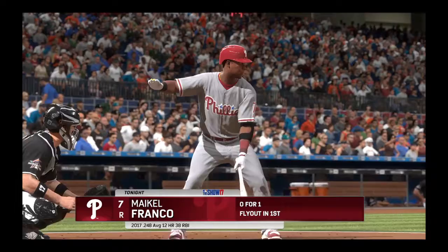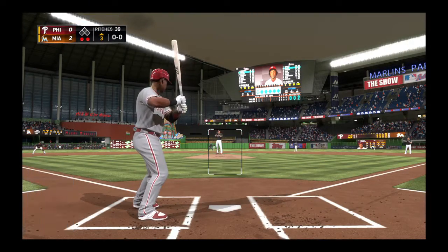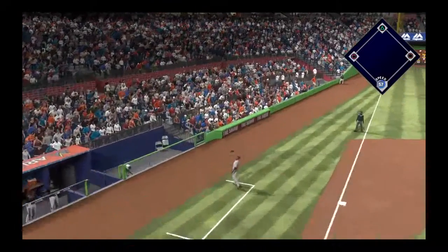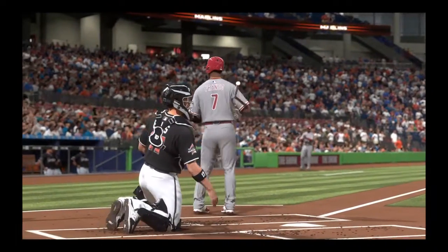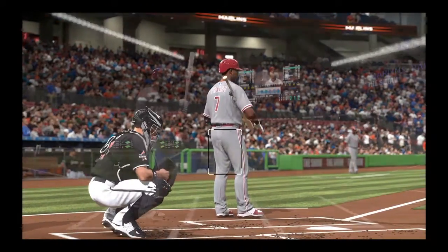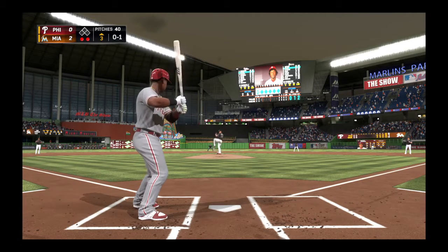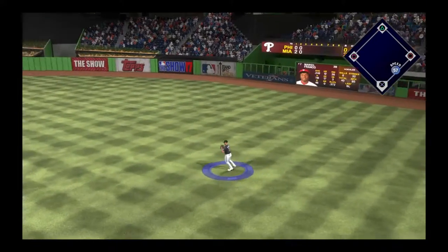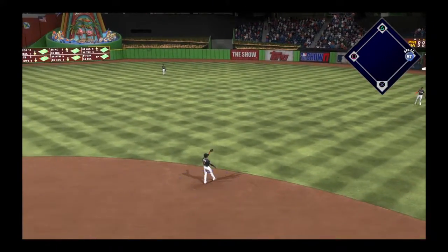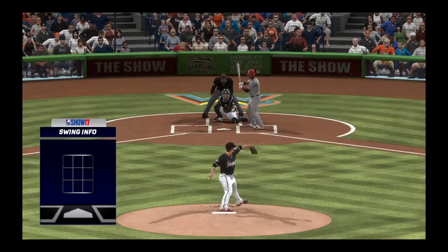Into the box now, Maikel Franco, 0 for 1 here in the early going. Into the windup and the pitch. Turned on that one and crushed it, just pulled it a little foul. Bases are empty here with 2 men out. Hit hard on the ground to the right, and that is through into right field for a single. So Odubel Herrera will get a chance to bat following the 2-out base hit.